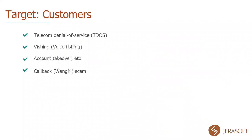On the customer side, again, we see mostly takeover of the accounts. Besides that, we see denial of service attacks, that's usually against a single customer or a single customer of a customer, where somebody would just make multiple calls and lay out their PBX for whatever business reasons. I'm sure everybody has their reasons.